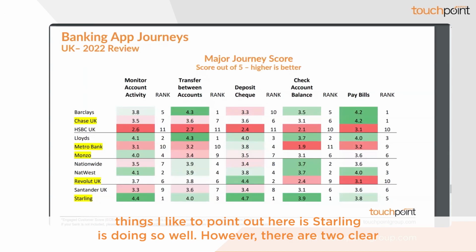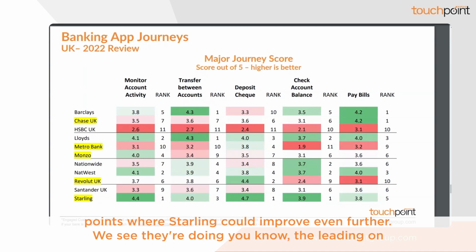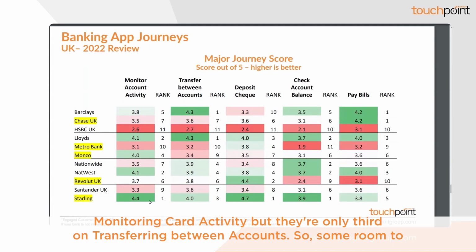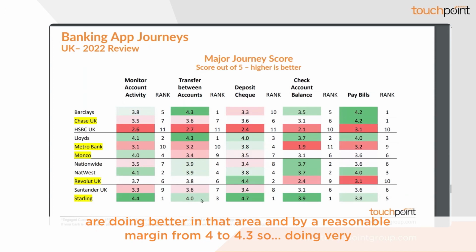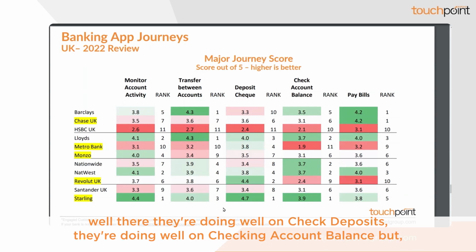However, there are two clear points where Starling could improve even further. They're leading on monitoring account activity, but they're only third on transferring between accounts. So there's some room to improve for them there. They could learn from the likes of Barclays and also from Lloyds, who are doing better in that area by a reasonable margin, from 4 to 4.3, so doing very well there.